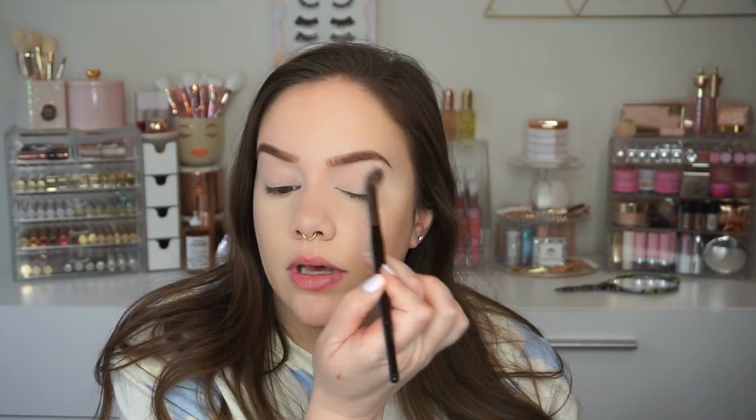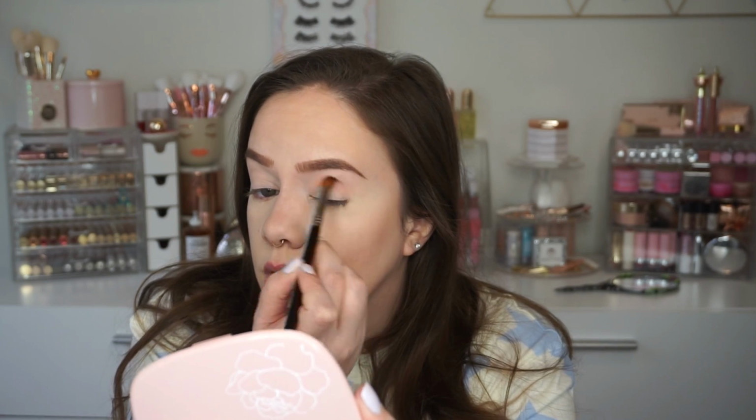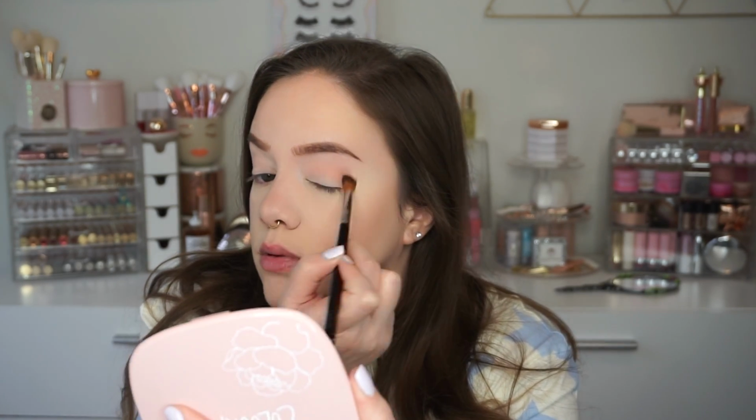Alright, so I've used the shade Lovesick right here, and it basically has blended in with the color of my eye, except showing up just a teensy little bit. So I use that with a Morphe E, I think this is a 23, it's a large blender. I'm going to take the Sigma Firm blender, this is the E44, and I want to grab something with a little bit more depth, so I'm going to take Cheek to Cheek right here. Neutral, dusty rose type of color, and we're going to go into the crease.